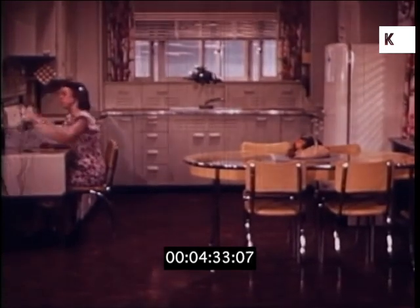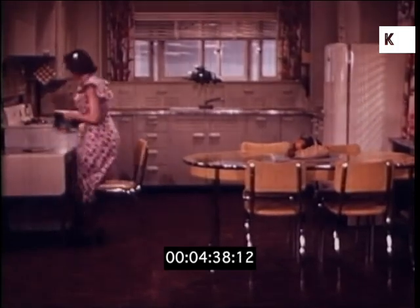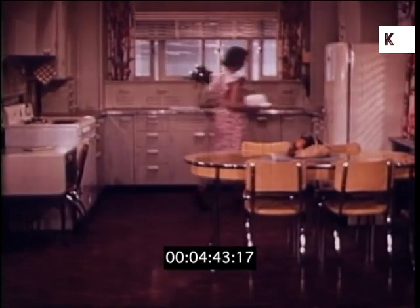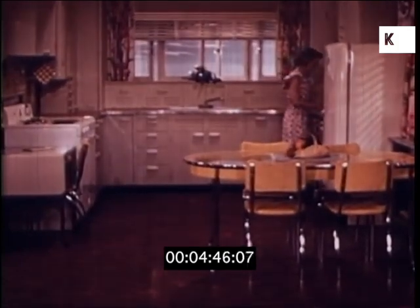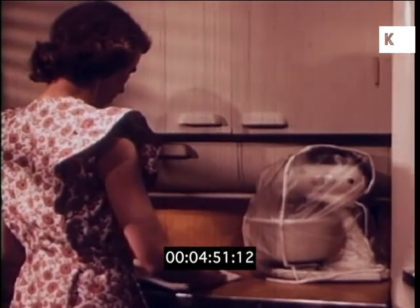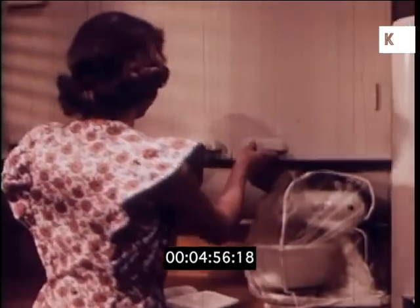By placing a large picture window across the end of the kitchen, we gained the benefit of natural light over all work surfaces. Since most women prefer to work from right to left, we placed the mixing center in the right leg of the U, between the refrigerator and the sink center.